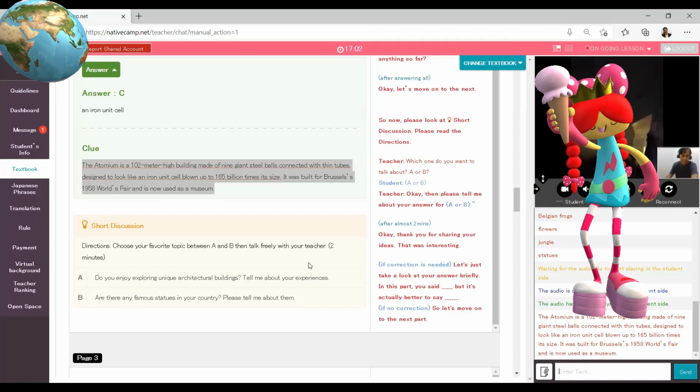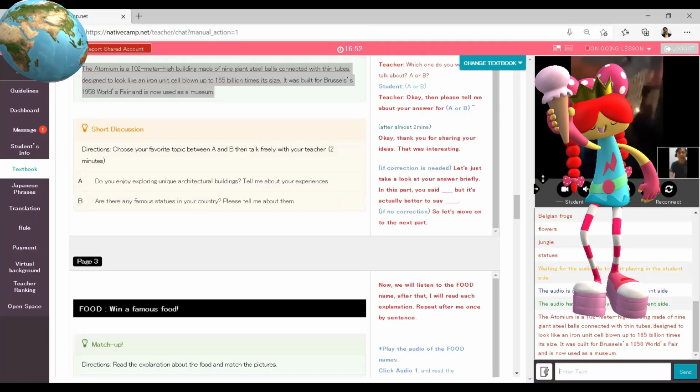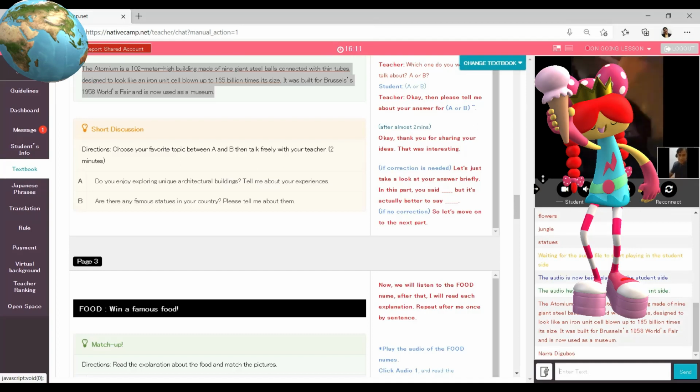How do you call your famous statue in your country? Nara Daibutsu? I'm not sure if it's the correct spelling. Nara Daibutsu. Mm-hmm. You have so many famous statues in your country. Wow. I'm not sure if that is the right spelling. Is it right? It's my first time to hear. Okay, very good. Thank you so much for sharing that.